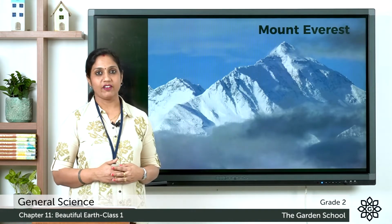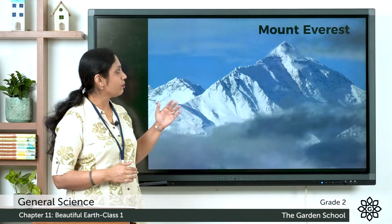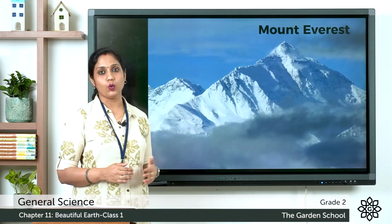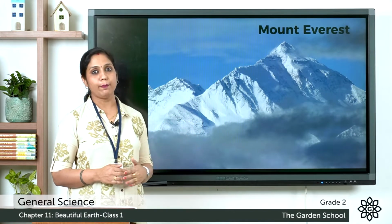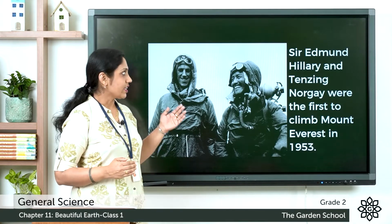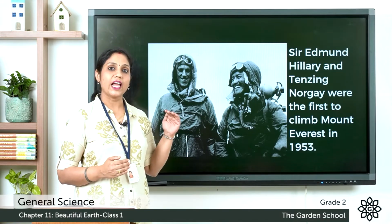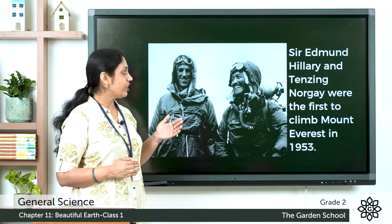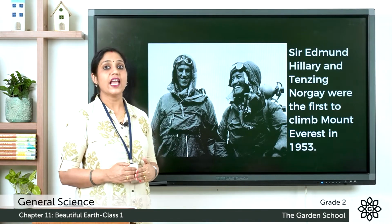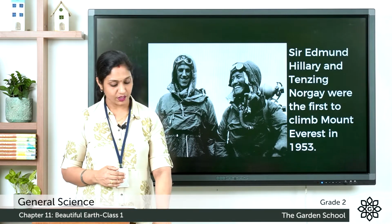Mount Everest is the highest mountain peak in the world. So you can see Mount Everest here. It is the highest mountain peak in the world and it's situated in Nepal. And two persons, Sir Edmund Hillary and Tenzing Norgay, were the first to climb Mount Everest. They were the first to climb to the top, and in 1953 they climbed Mount Everest.